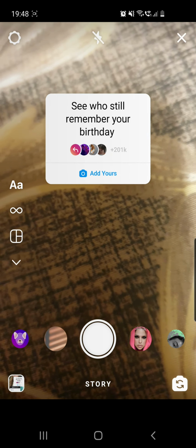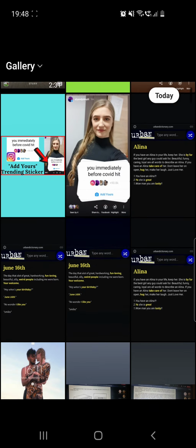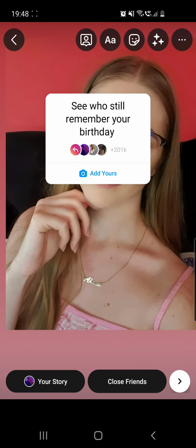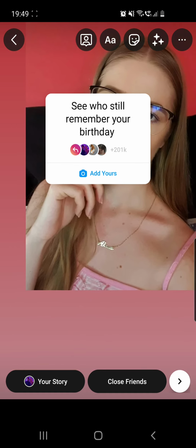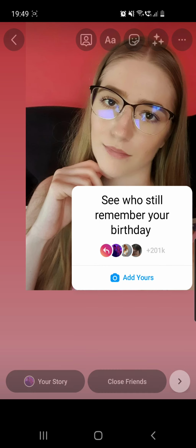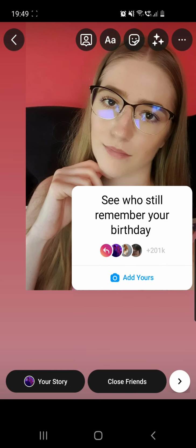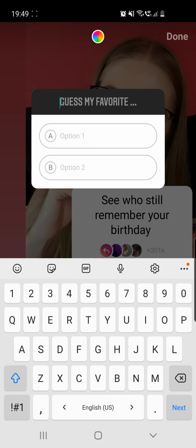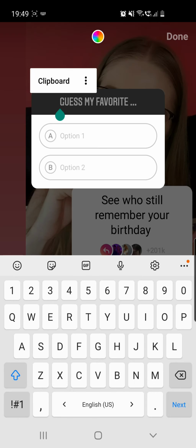So from here you can go to your uploads and choose a background photo. I will go with this photo of me. It doesn't really matter because this is just an example for you guys. It doesn't have to be perfect right now for me, but you can make it perfect, of course. You can place your sticker where you want, and from here the most important part is going to stickers at the top of the screen, then go to quiz, and here you have to type in when's my birthday, or guess when is my birthday.